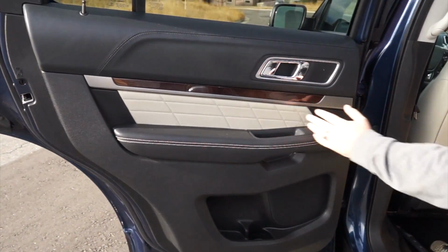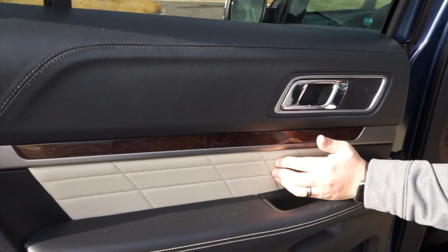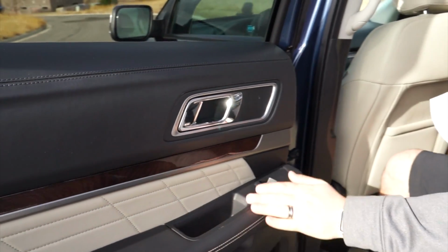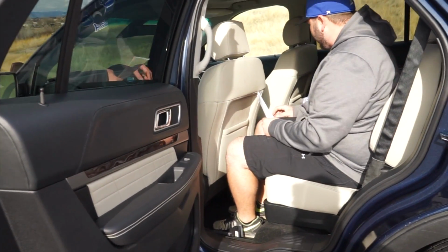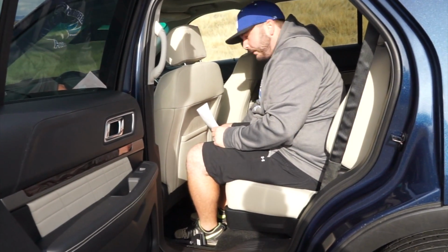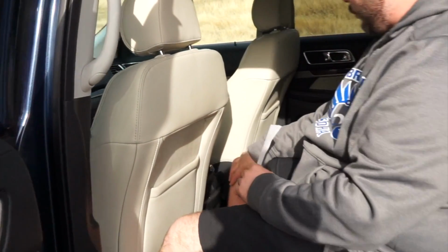But really beautiful, nice appointments right here. Nice leather-like material right here. Actually, it is leather all along the door right here. Wood and aluminum, as we mentioned in the opening. You do have two power ports right here that are USB, as well as a typical household outlet.